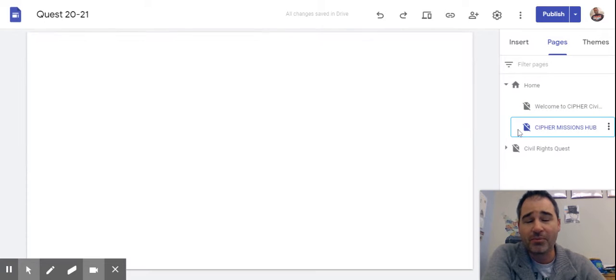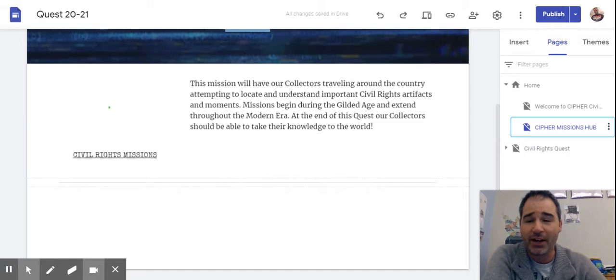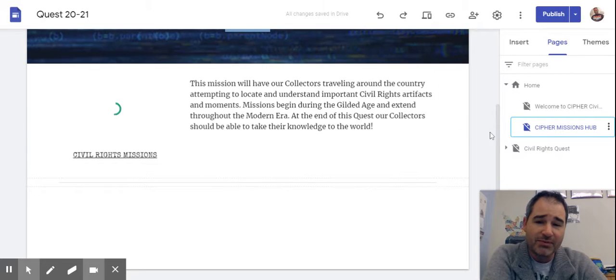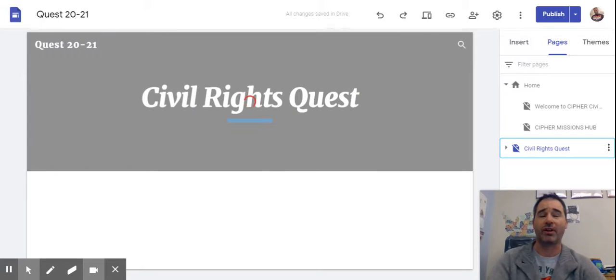Now, from the mission hub, they're going to be able to pick one of the various missions. So the only one I have completed right now is this civil rights mission. And this is using mission instead of quest. Once they've clicked on the civil rights quest, they begin that road towards crossing the threshold. Now, crossing the threshold is the idea that they're going to be entering into the realm of the special world.